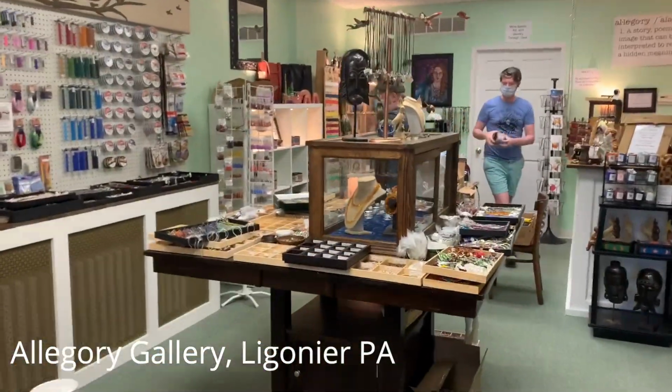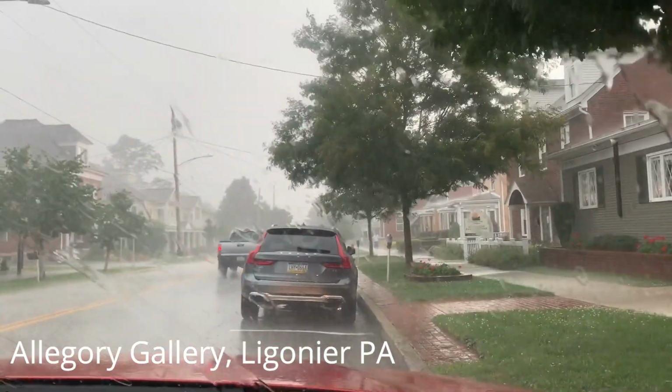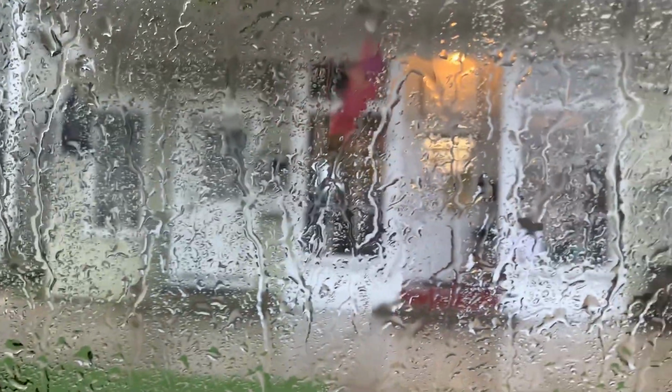We next arrived in Ligonier and did a drop-off, a top-up of Junk Monkey paint over at Allegory Gallery.